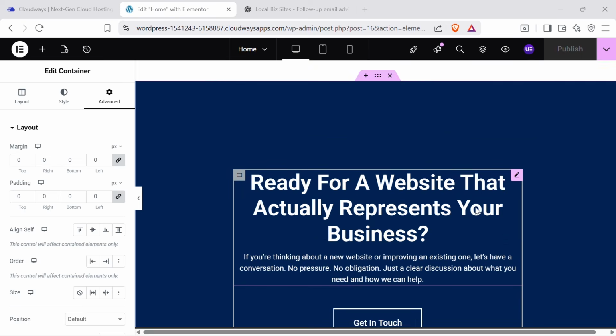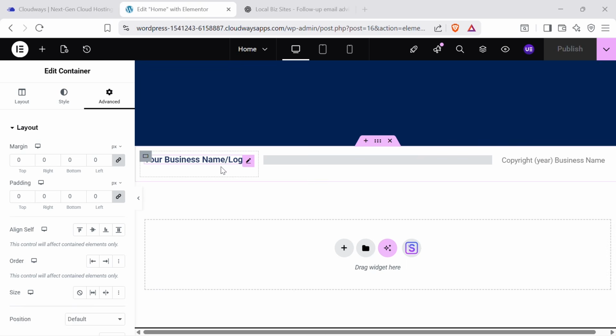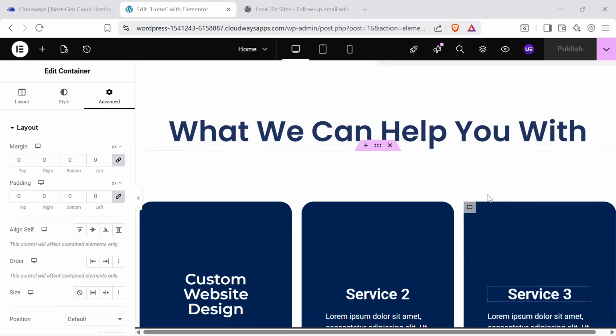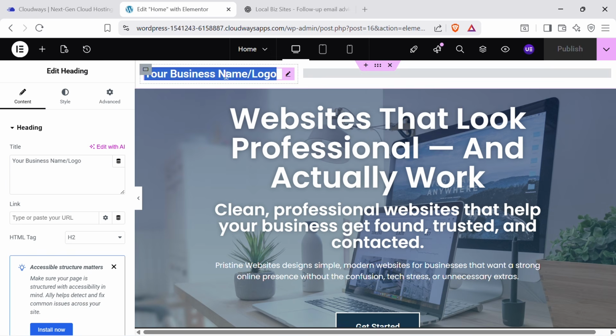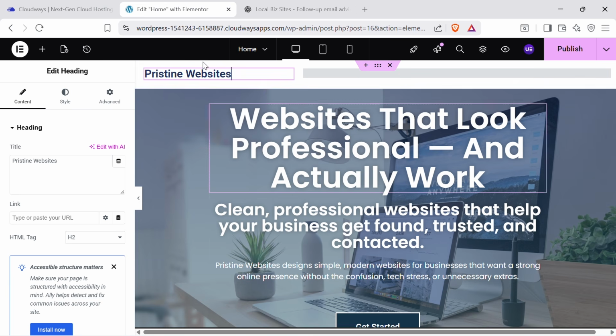So the next thing that we need to do is our footer and our header. So you just put in whatever your business name is here. So I would put in the one that I made up for this. So put that in there.